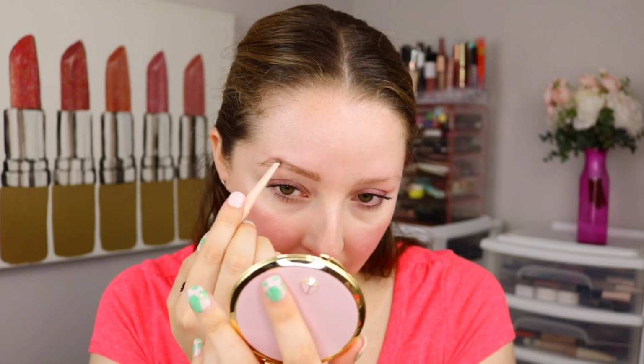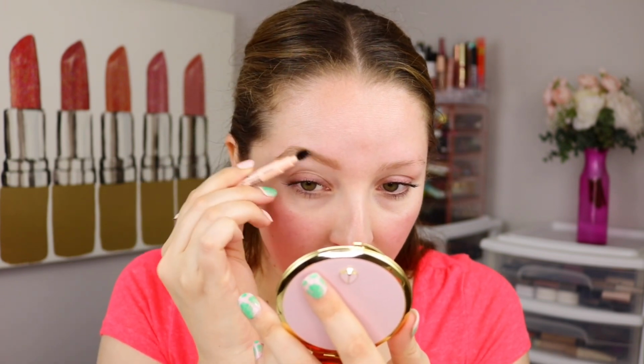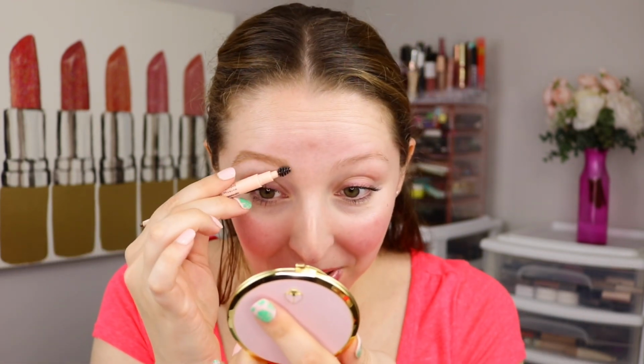And I trace out the arch there once again and try and make sure the tail is thick enough, visible enough, and it's not completely colored in, but it's filled in, shaped out for the most part. So now I'm going to flip it over and blend through and see if I need to go back in with the pencil. This is also a perfect color for me. My hair is back right now, but I have light brown hair with gold in it, so this seriously matches my hair perfectly.